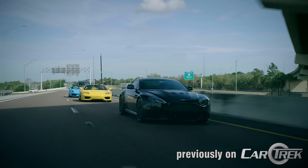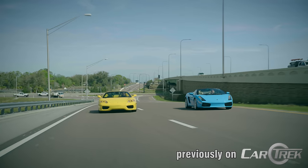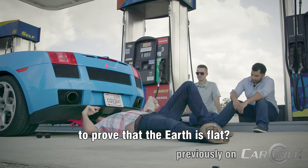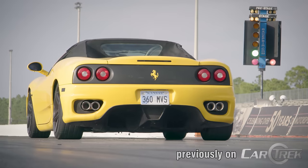Previously on Car Trek. I took a look at the pin that AutoTempest dropped. Any ideas as to where it could be? Is it where they launched the main rockets to prove that the Earth is flat? You will now be directed to the most punishing car environment imaginable, quarter mile drag strip. Go!